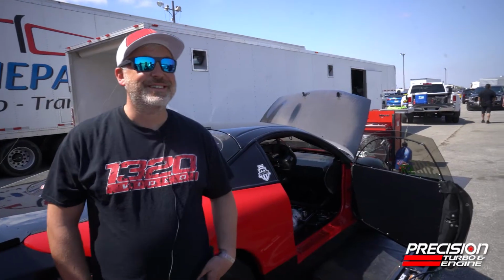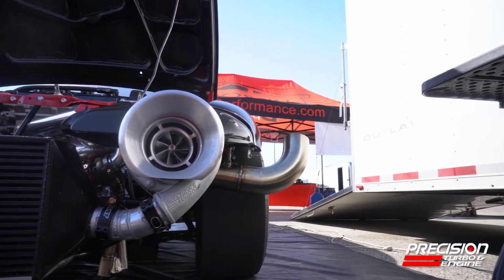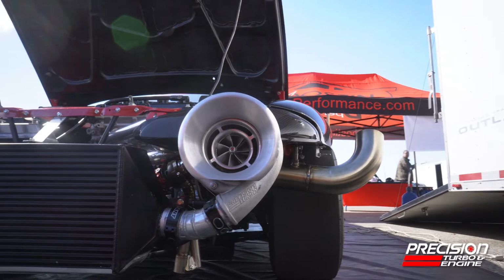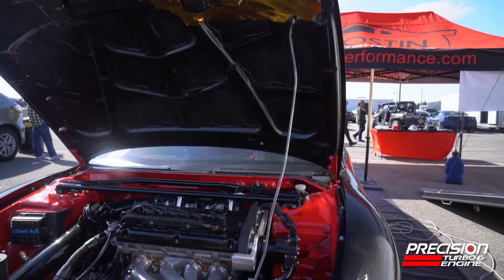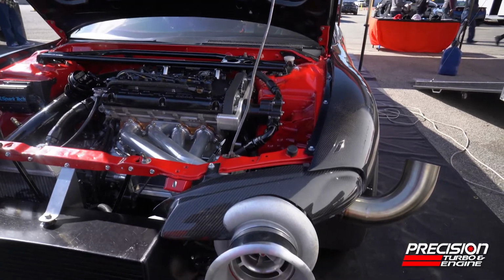What was the best time for it to be one? The car went 7.0 and the best mile an hour was 215.8. This build, the basics are, it's a billet block that we build in-house with some proprietary pistons and rods that we make.